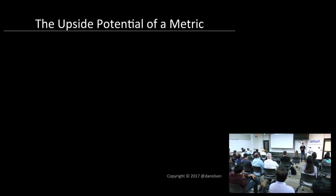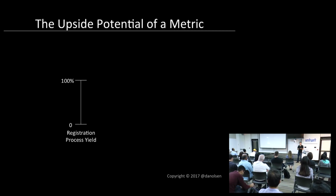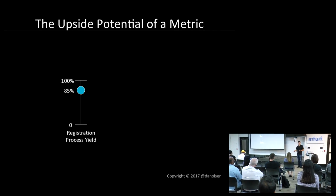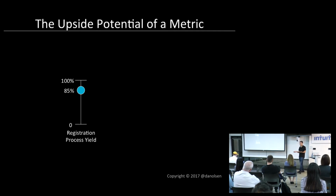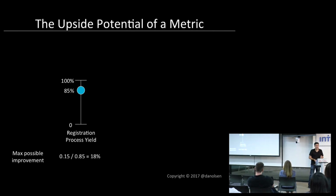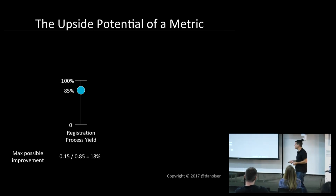Let's go back. Remember I said metrics are like those gauges? Registration process yield has a minimum value of 0 and a max value of 100. Where are we today? We're at 85%. Even if we have the best team in the world and we execute perfectly, what's the most we can move that up? 15 percentage points, right? And if we express it from where we're at today, it's 18%, right? So that's the power of just knowing it's 85. It's like, wow, we're less likely to focus on that versus not knowing that.